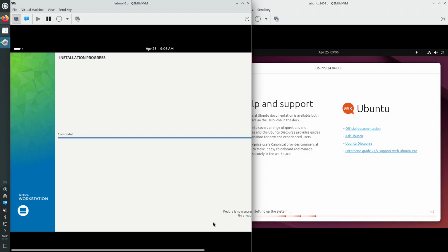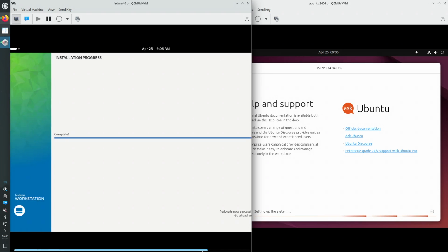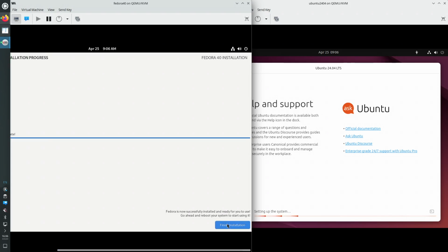Okay, meanwhile, Fedora has finished installing. Go ahead and reboot your system to start using it. Okay, probably this was sort of an OEM installation where after the first reboot, when I don't boot from the ISO but from the hard disk, it will start a wizard that asks you to create your first Linux user, except the user root. So the user that you're going to use most on your graphical user interface installation of Fedora 40.